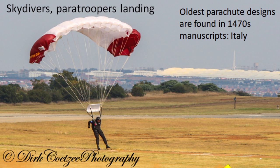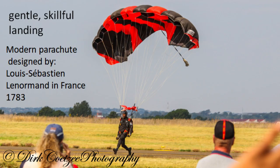Skydivers, paratroopers landing. The oldest parachute designs are found in 1470s manuscripts in Italy. Gentle skillful landing, almost effortless. The modern parachute was designed by Louis Sebastian Lenormand in France, 1783.